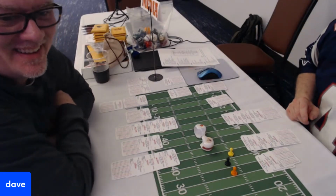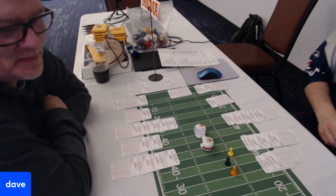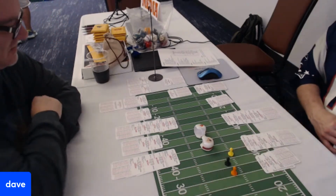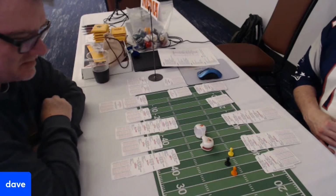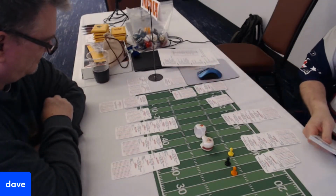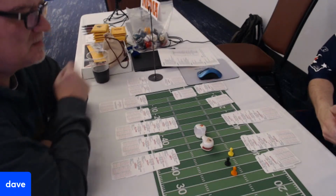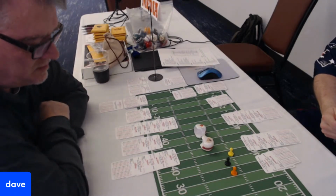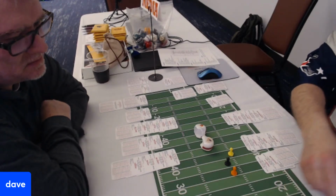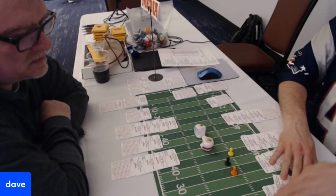All righty. So let's see if we can get this going here. So I will kick off. Oh, we will both kick off. All right. So there's our defensive card, so we can put these up over here. We're going to do the kickoff here, which is from the 35-yard line. So John Smith is going to kick off.